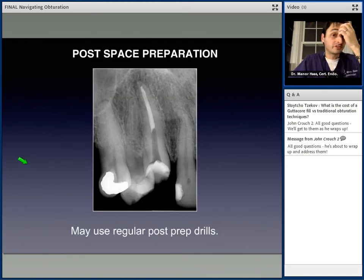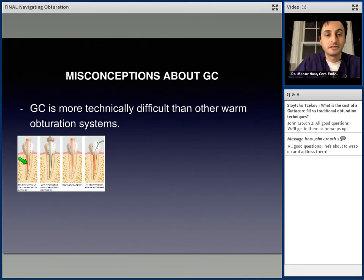The next misconception is that post-space preparations are very difficult. For those of you, for the third of you in this webinar, and it's a lot of you, that are using warm vertical obturation, you'll say, oh yes, but I can make post-spaces very easily. Well, wait till you use gutta core. Remember, it's all gutta percha. So if you can make a post-space in a gutta percha obturation, you can do it in gutta core also. So I'll show you a video shortly of how easy it was to make this post preparation in this maxillary canine. So some would say, well, it's more technically difficult.